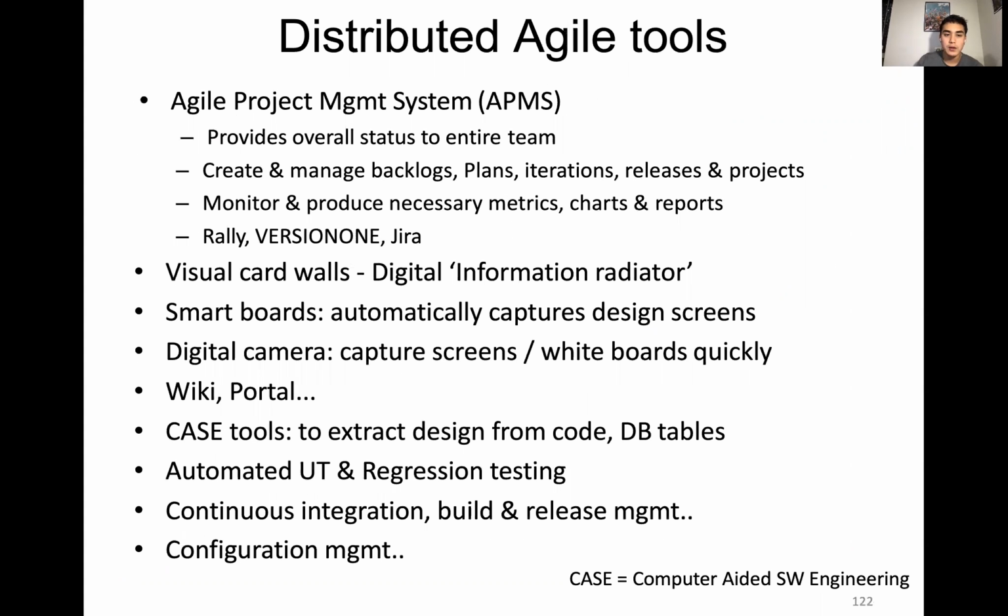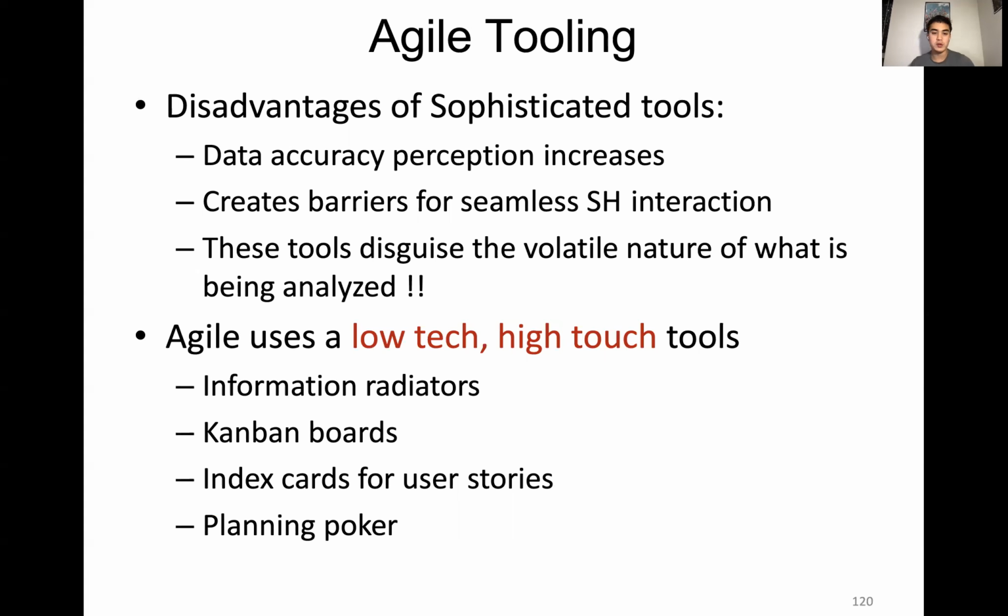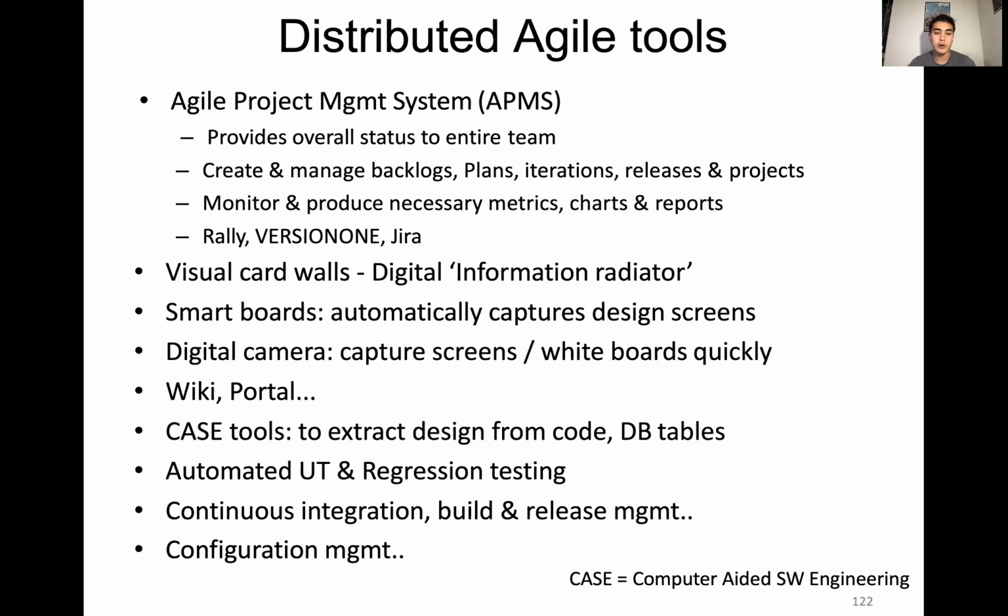So Agile tooling, there's a couple different tools to use. Sophisticated tools can create barriers and increase volatility because they just disguise it under a nice UI. Agile tends to use really low tech but high touch tools, right? Tools that you need to interact with a lot, but that don't require that much technology. Here's a couple. This is kind of an old deck, so a lot of this has changed recently. But some of these tools are great ways to provide a framework and structure for an Agile team.